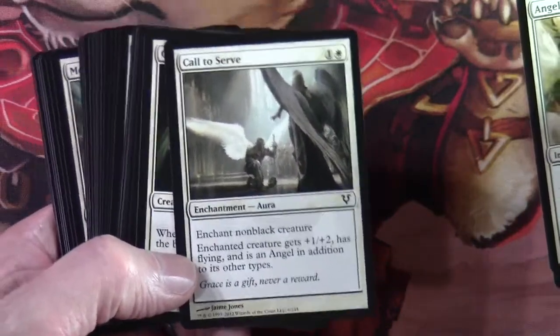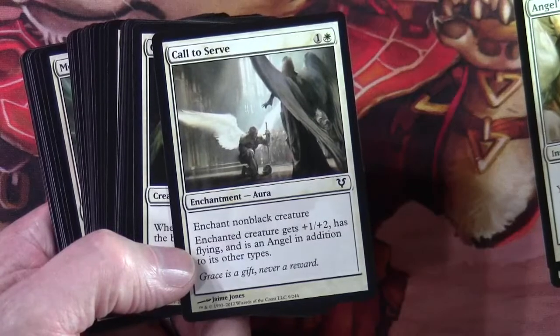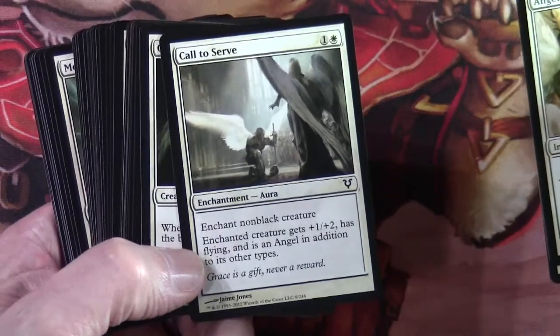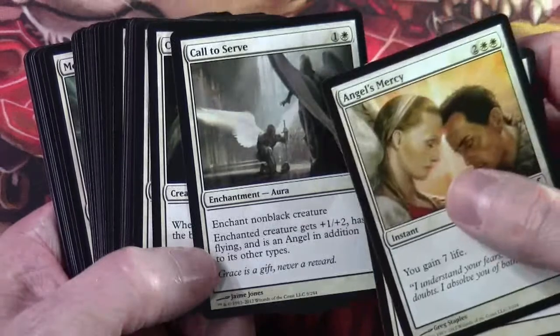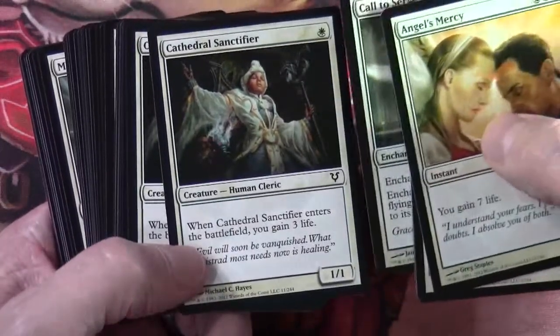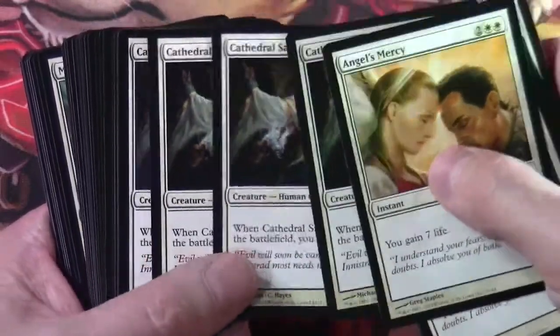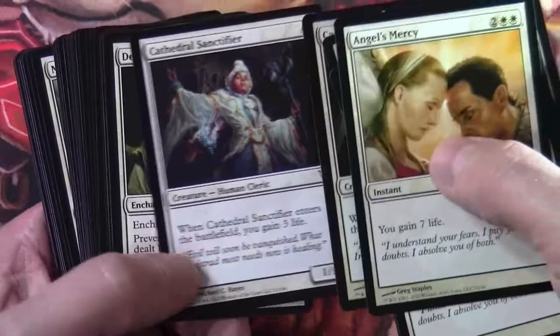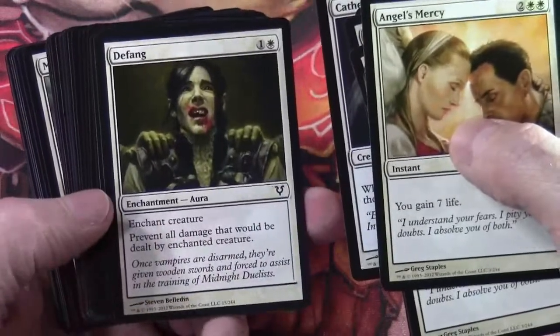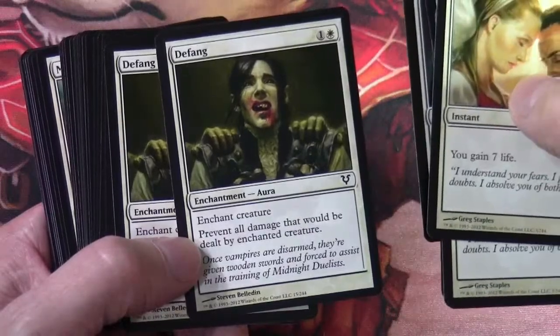So what we're seeing in white here, we've got one of these cards, but also it's a creature type that's relevant to the set, in this case Angels, because remember I said it was an Angels versus Demons theme. There's life gain in white, which is obviously not unusual to see. Got cards that will prevent damage in some way.